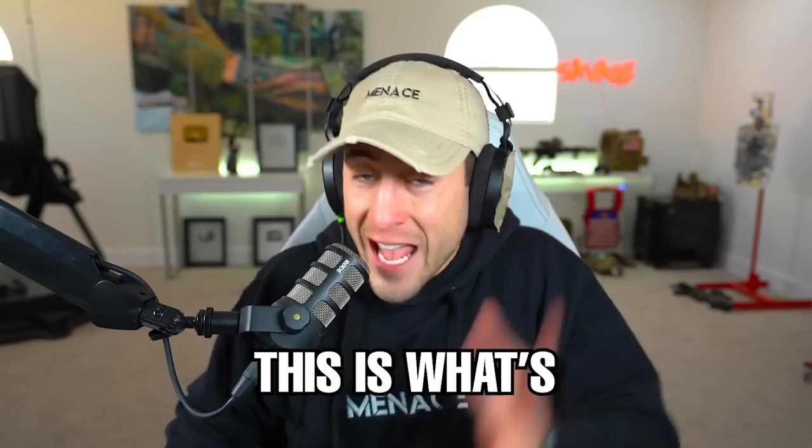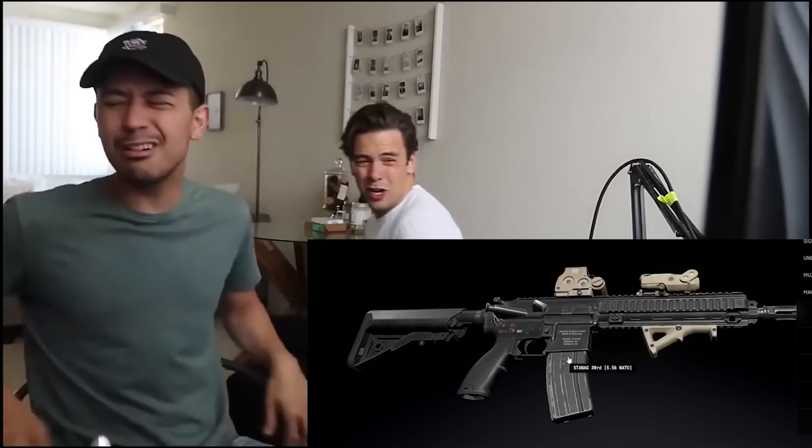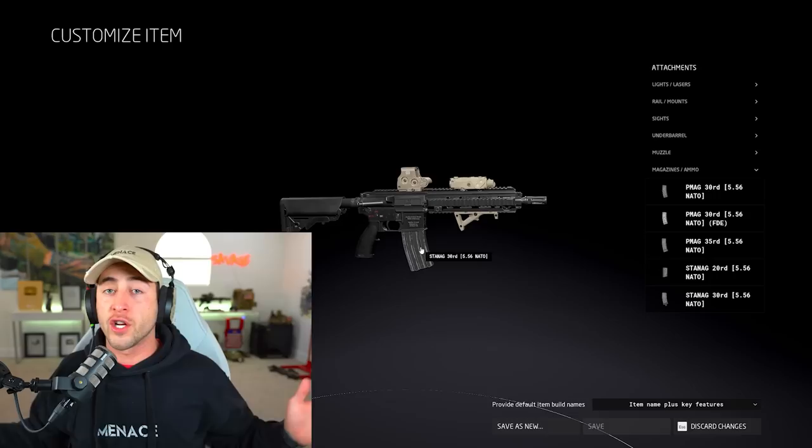No suppressor. This is what's going to blow your mind. On some of the footage that I saw, they were using regular metal standard mags. What the f*** is that? You know what? I don't make the rules, but this is what they did, and they're a tier one unit. So basically, you put anything in their hands, it's a weapon.